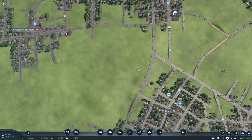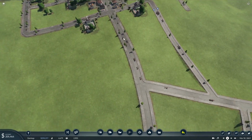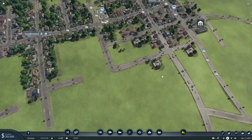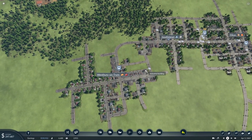I made a few changes here to improve the route, to take it away from the congestion which was actually hogging this road here. It looks like I've addressed that somehow, and yeah, that's it on there, I think.